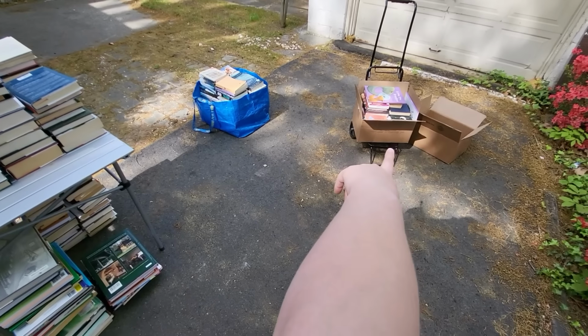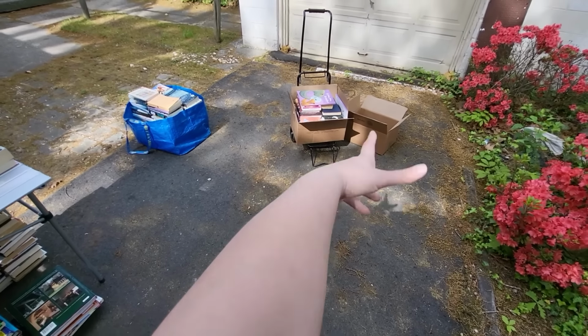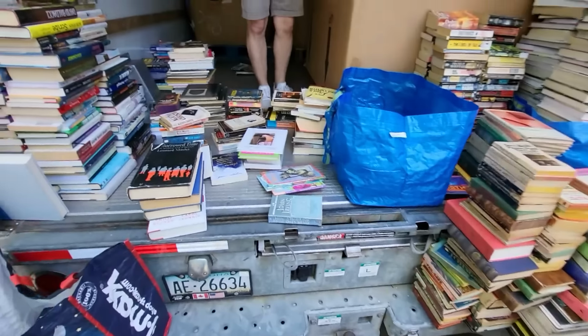And so far through this second Gaylord, that's the only book box of donation / trash. So that's not too shabby. Yeah, we're doing good. And here he comes with another one.